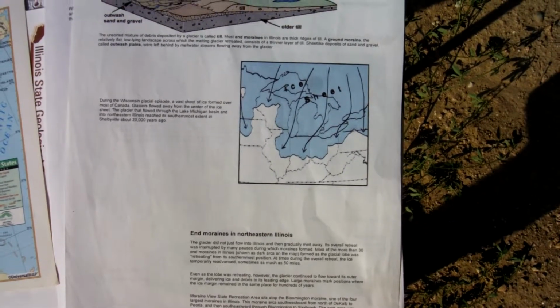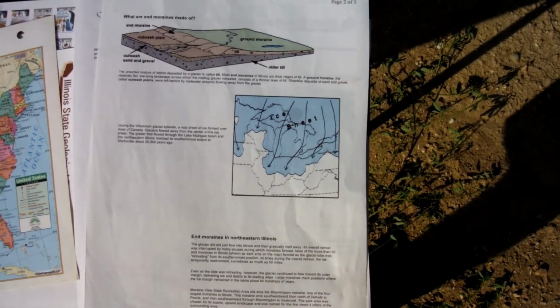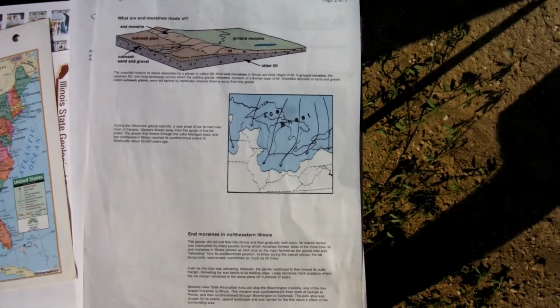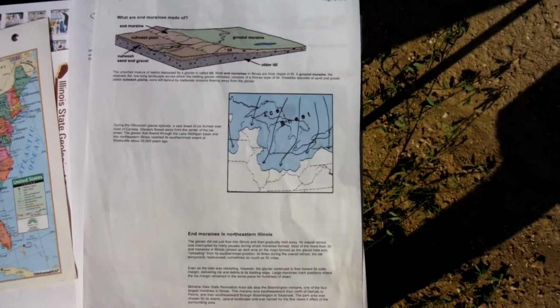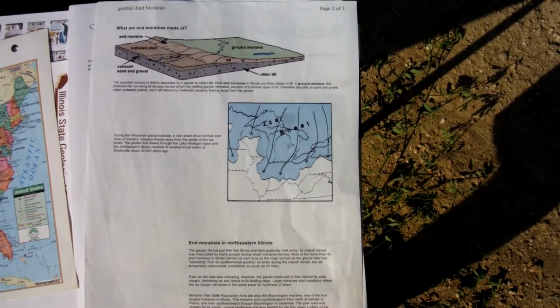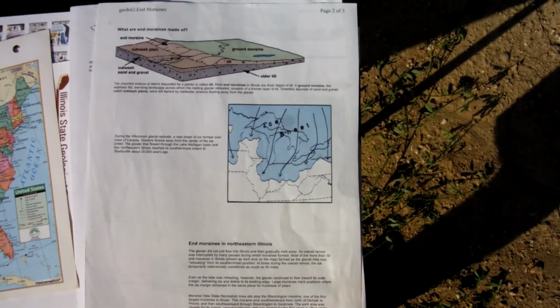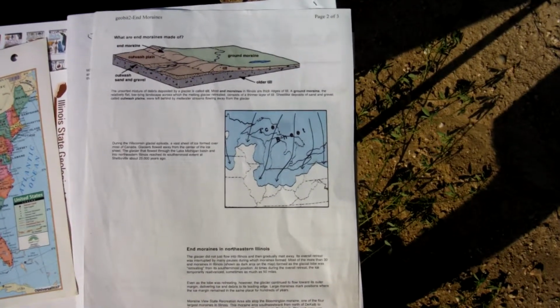During the Wisconsin glacial episode, a vast sheet of ice formed over most of Canada. Glaciers flowed away from the center of the ice sheet. The glacier that flowed through the Lake Michigan Basin and into northeastern Illinois reached its southernmost extent at Shelbyville about 20,000 years ago.